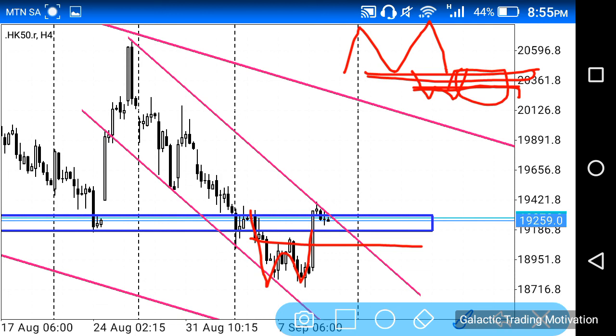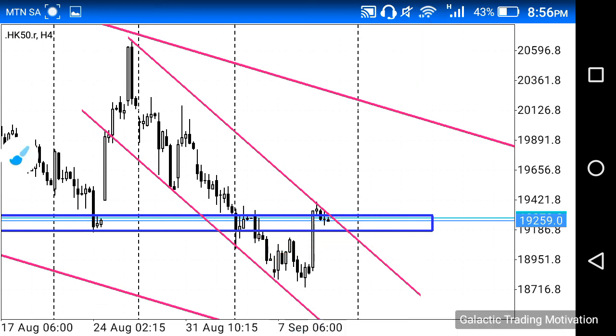And I think it would be a bit risky in as far as buying or selling at this point in time on the H4 chart. However, I believe that one could get away with it if one were to look for selling opportunities on the H15 chart, as well as the H1 chart, and those that are below those charts, right? I think one could get away with it. But in as far as buying or selling on the H4 chart, I would not recommend it, right?